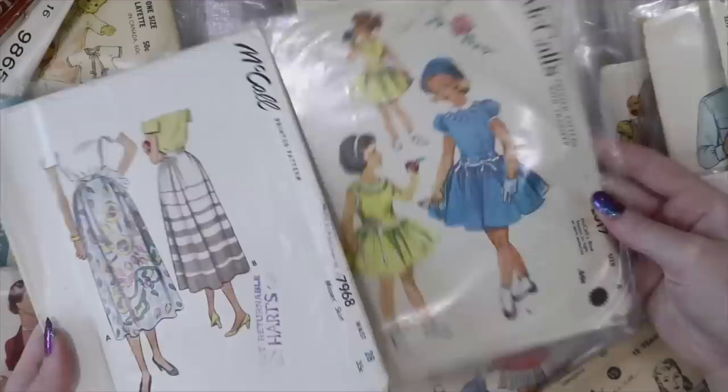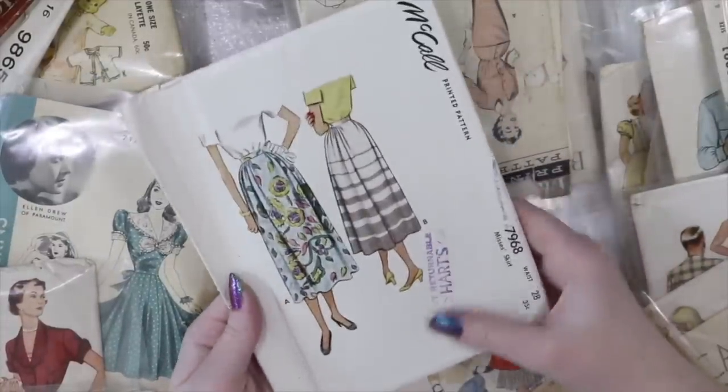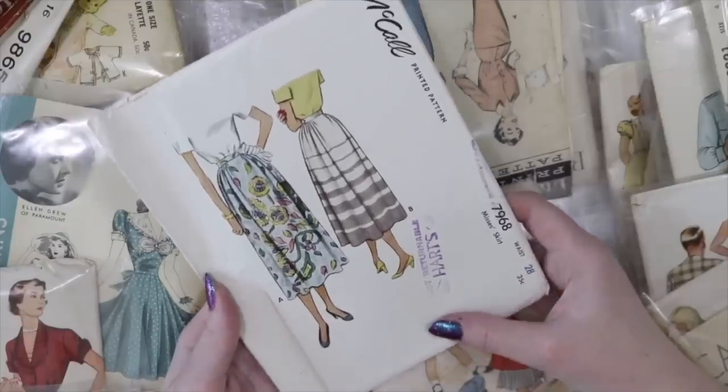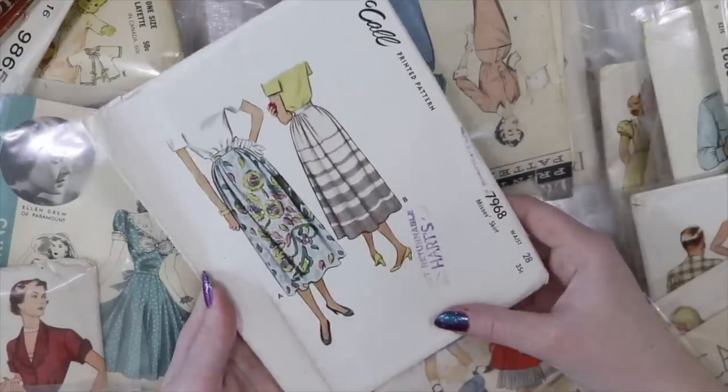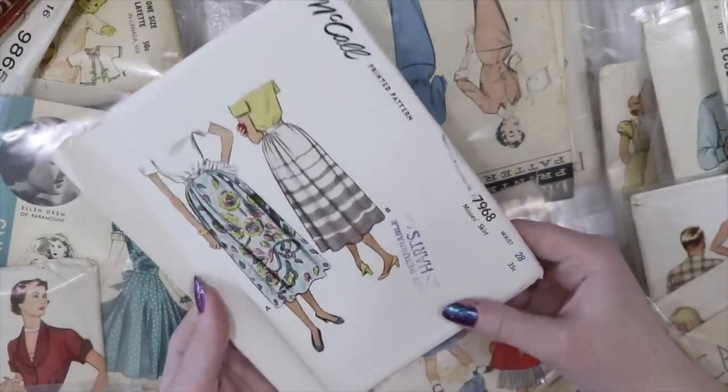Usually the patterns kind of age and darken, whereas this one is a bright, bright white. And I've actually seen this before where it's almost made out of like a laminated paper, which tends to be much sturdier and hold up much better. I'm not sure why only some of them were made this way, but the ones that I do have like this are in much better condition than others.